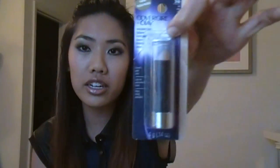So I did get the Fair, but I mean they do come in darker colors, and this wasn't that bad. I think it was like $7.99 or something, so I love that.